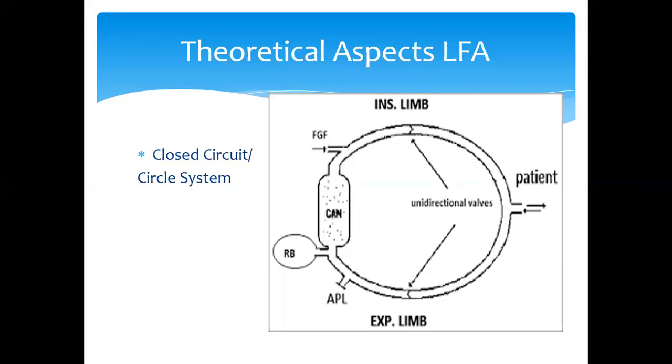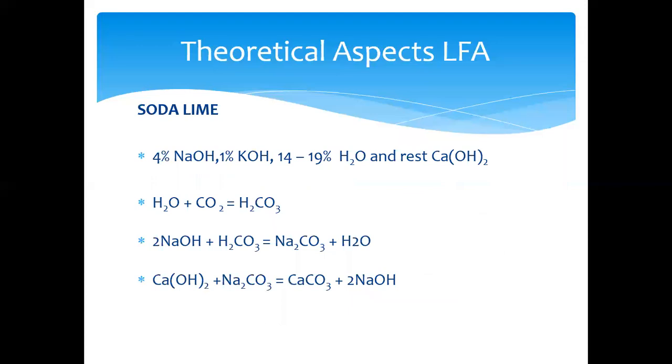So this is basically the basic circuit which we are going to use when we are going to use the low flow system, low flow anesthesia. The other important component is soda lime.